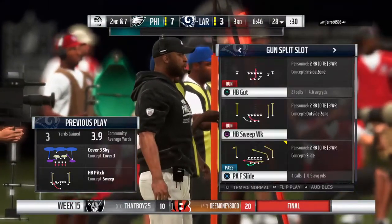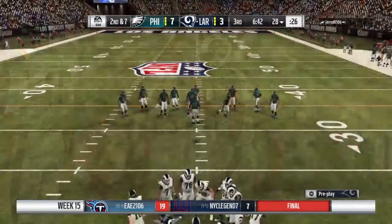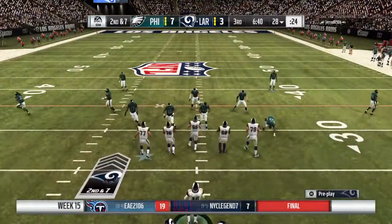Okay, we got 4. We got 4. Let's go, fellas. We got 4 down. Let's go. Here's 2nd and 7 now from the 28.